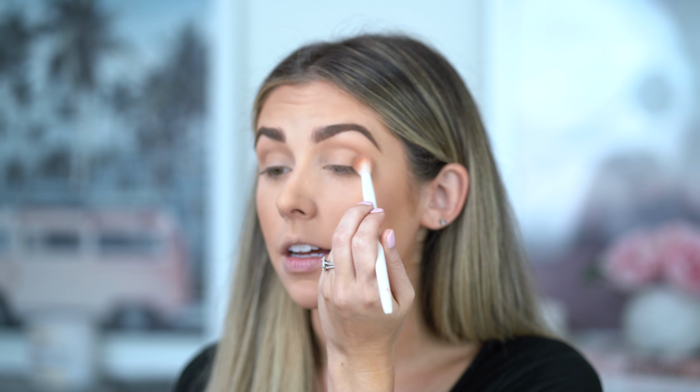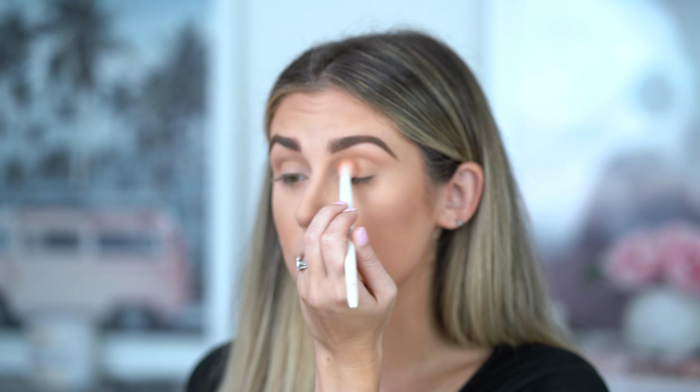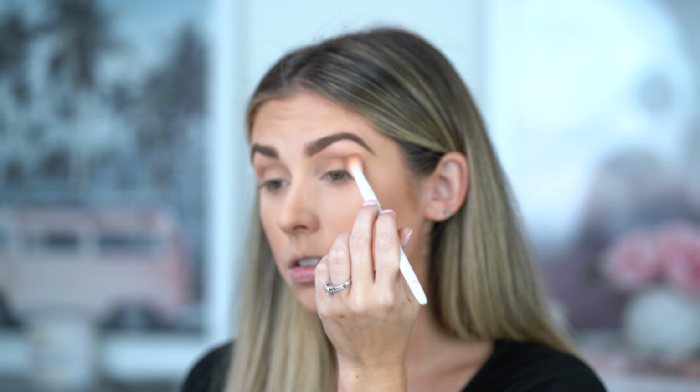Then I'm going to take the middle bronzer shade on a slightly fluffier brush, and I'm just going to place that into the outer corner and just kind of start blending towards the middle. And this is just to give a little depth and definition.